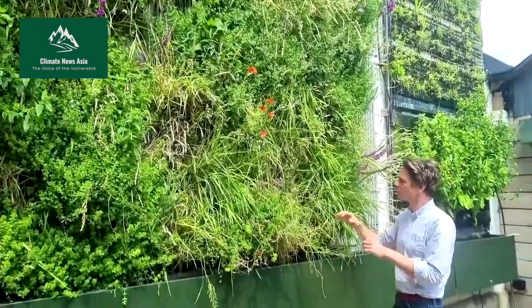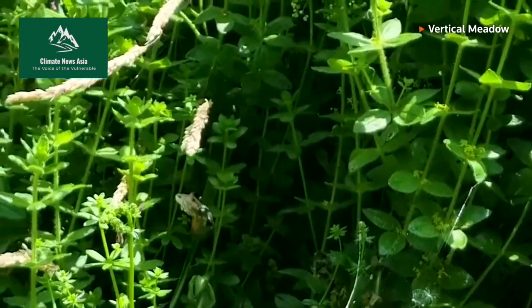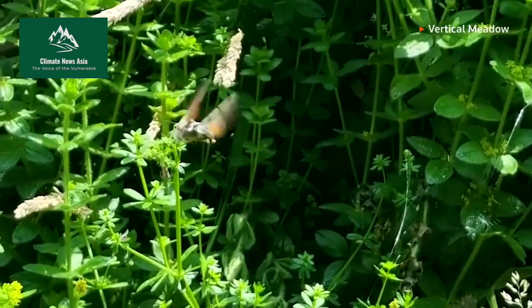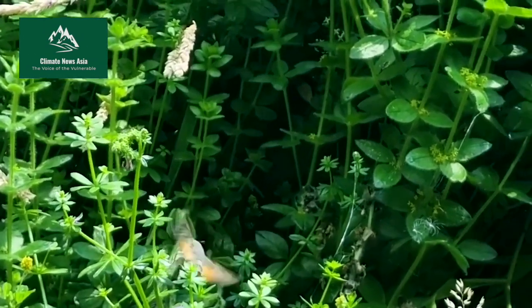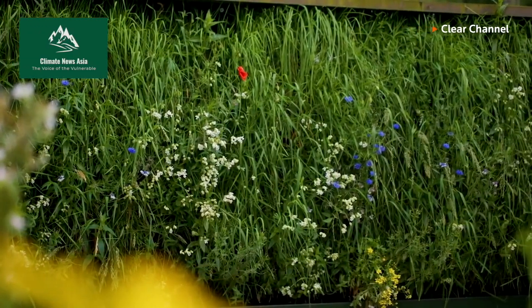The species we're seeing is really interesting because no other living wall provider is focusing on such a natural kind of biodiversity rich approach, which really is embedded in the use of wildflower meadows. Actually, earlier on, I got really excited. We had a hummingbird hawk's moth on our wall, which is this incredible moth, which looks like a hummingbird. And it's the first time I've seen it this season.